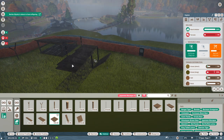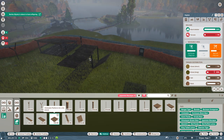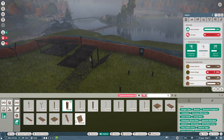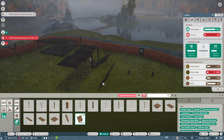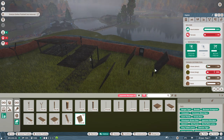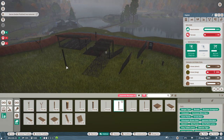See, that's not increased their climbable area at all. Yeah, that's got more ramps and stuff, more logs. More ramps. Ramps do not seem to give you more climbable area. It seems to be all the logs and stuff.